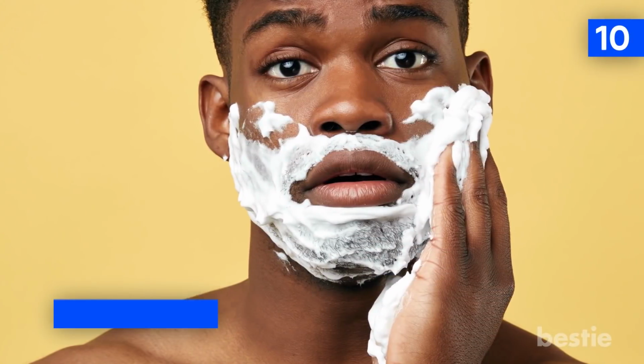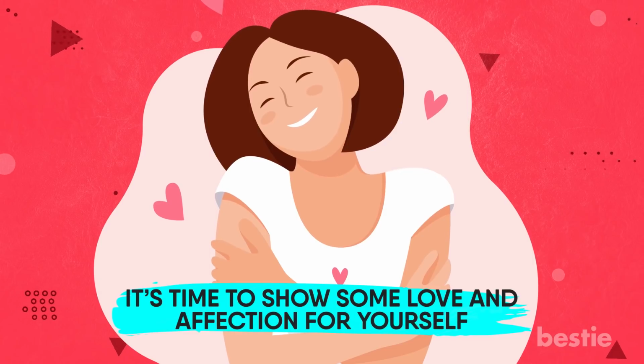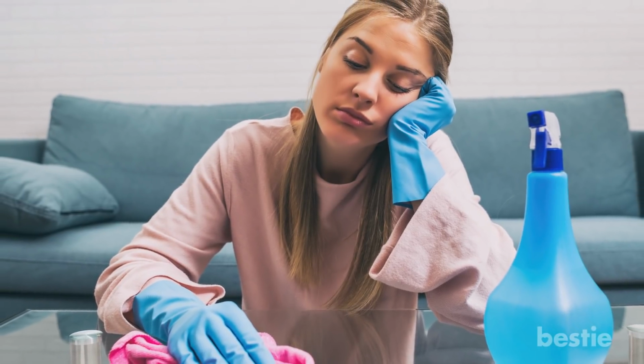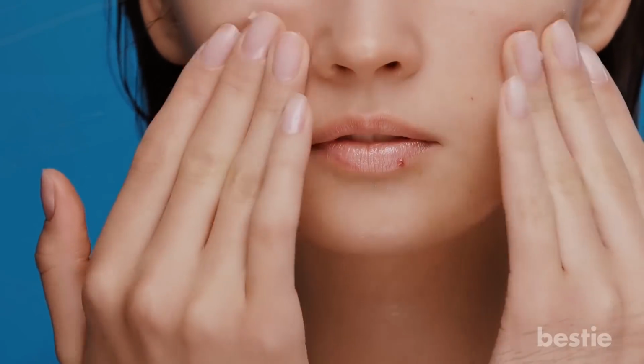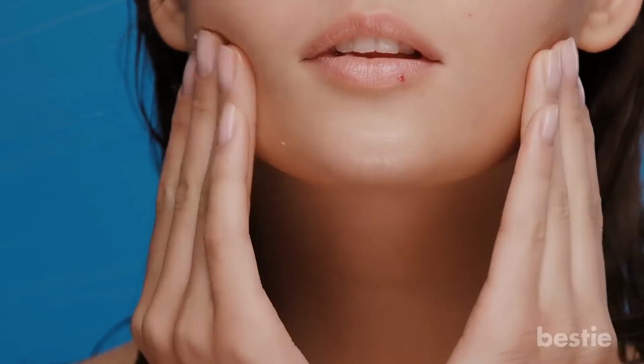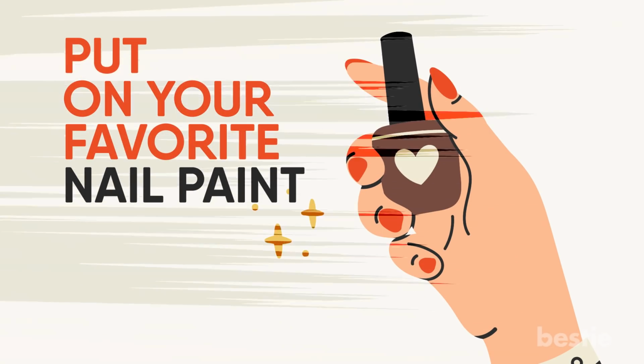Number 10, yourself. It's time to show some love and affection for yourself. You cleaned the whole house. Now you definitely deserve a reward. Your hairdresser might have closed down, but that doesn't mean you can't do your hair at home. And while you're letting your hair cream sit, trim and file your nails as well. Put on your favorite nail paint. It's not like you need to do any more deep cleaning.